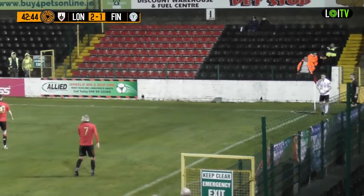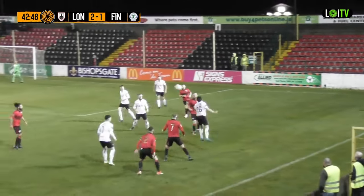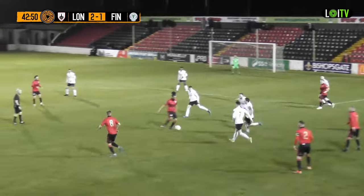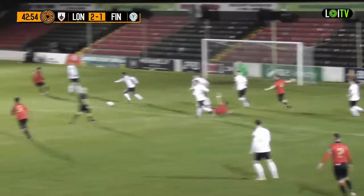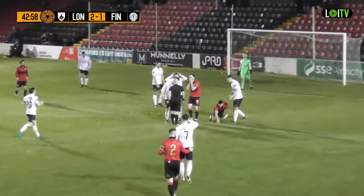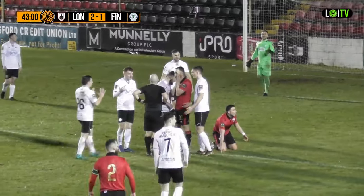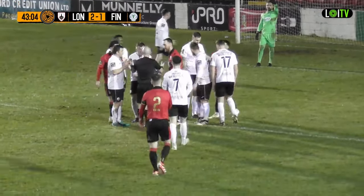Again, throwing down the line. McNamee flicks it towards the halfway line, but Longford have it again. This is Dean George. George inside the Lyons. Lyons goes down, and I'm surprised that's been given. It looked like a bit of a coming together between the two players. Yeah, I think it was a push in the back.